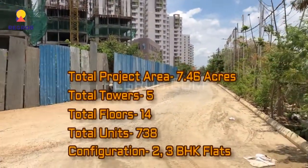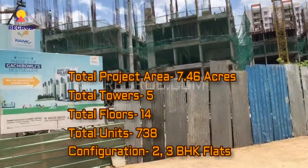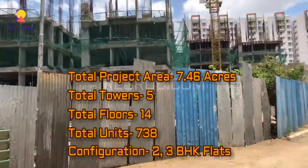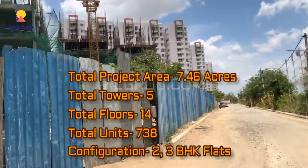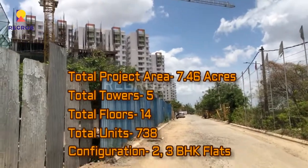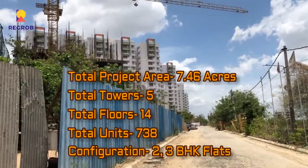And if we talk about this project in detail, this project is sprawled over 7.46 acres of land and carries a total of 5 towers with 14 floors each. And there are a total of 738 residential units and it offers 2 and 3 BHK flats for the residents.